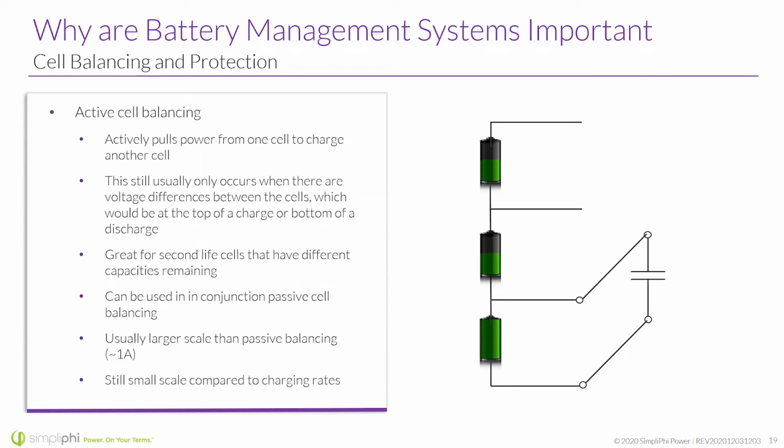It's great for second life cells that have different capacity remaining. So it can definitely be a little bit more intuitive and can help out a lot when we have maybe a second life battery. It can be used in conjunction with the passive cell balancing as well, and this is usually larger scale. So if we're using large, let's say, 200 amp hour cells, this is probably what we need, that active cell balancing. 1 amp, that's a lot of balancing capacity. Still small scale though, compared to charging rates.